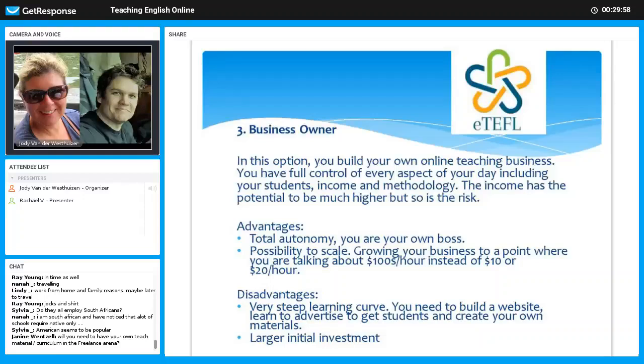So advantages, total autonomy. Okay? You are definitely your own boss. The possibility to scale. So this means growing your business to a point where you're talking about hundreds of dollars an hour instead of just $10 or $20 an hour. But the disadvantages are there's a very steep learning curve. You need to build a website, learn to advertise to get students, create your own materials. So there's a lot of work that goes into it. And of course, there's a larger initial investment.